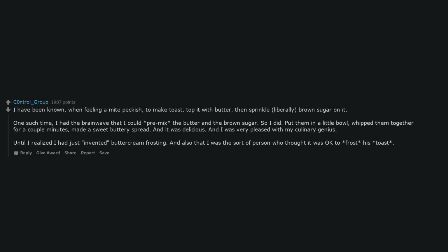I have been known, when feeling a mite peckish, to make toast, top it with butter, then sprinkle, liberally, brown sugar on it. One such time, I had the brainwave that I could pre-mix the butter and the brown sugar. So I did. Put them in a little bowl, whipped them together for a couple minutes, made a sweet buttery spread. And it was delicious. And I was very pleased with my culinary genius. Until I realized I had just invented buttercream frosting. And also that I was the sort of person who thought it was okay to frost his toast.